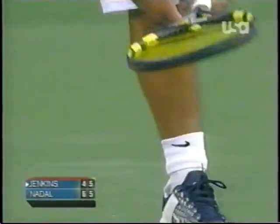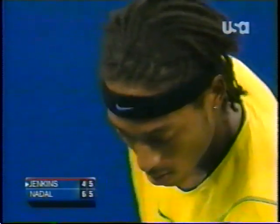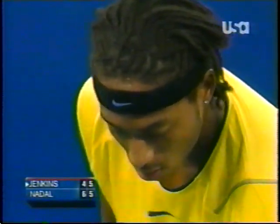Jenkins has to win this set. He's got to win this set to have a chance. But again, he's 19 too. He'll turn 19 in a few weeks.